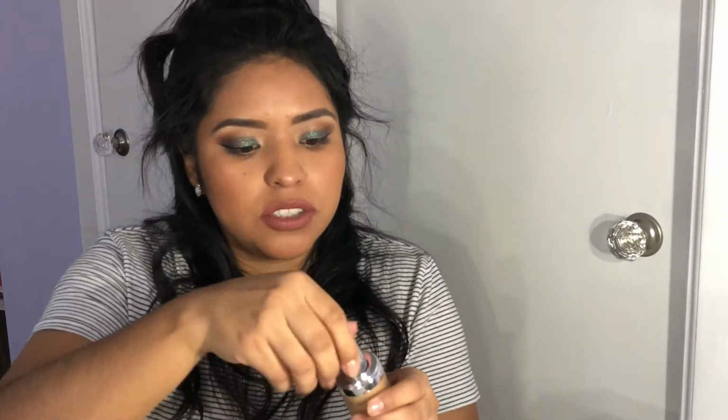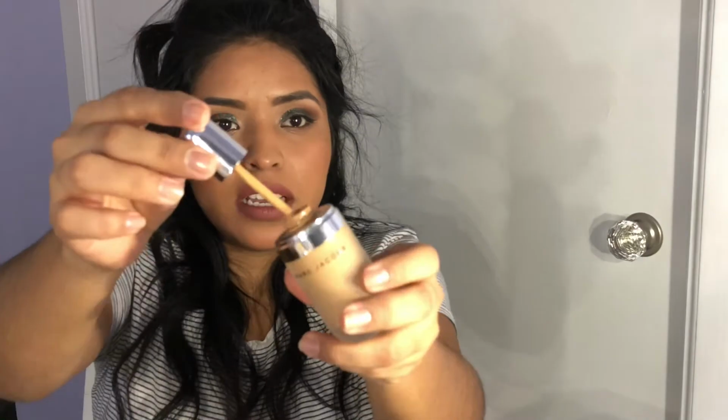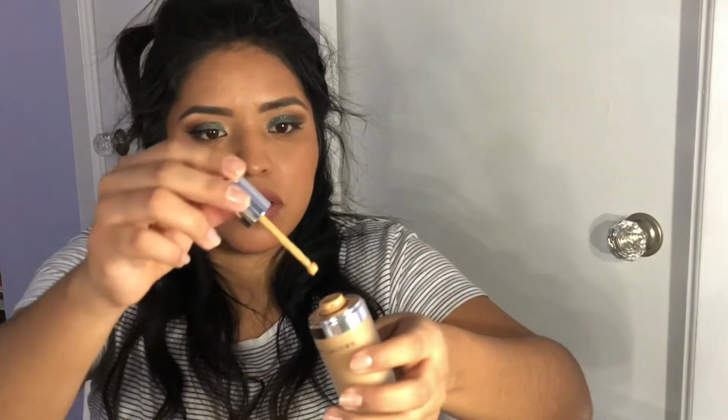Now let me show you this stuff. It's been a while. So this was supposed to be a little more runny. I don't know if you can see it. See, the concept was nice. You're supposed to dab it onto your skin and then blend it.